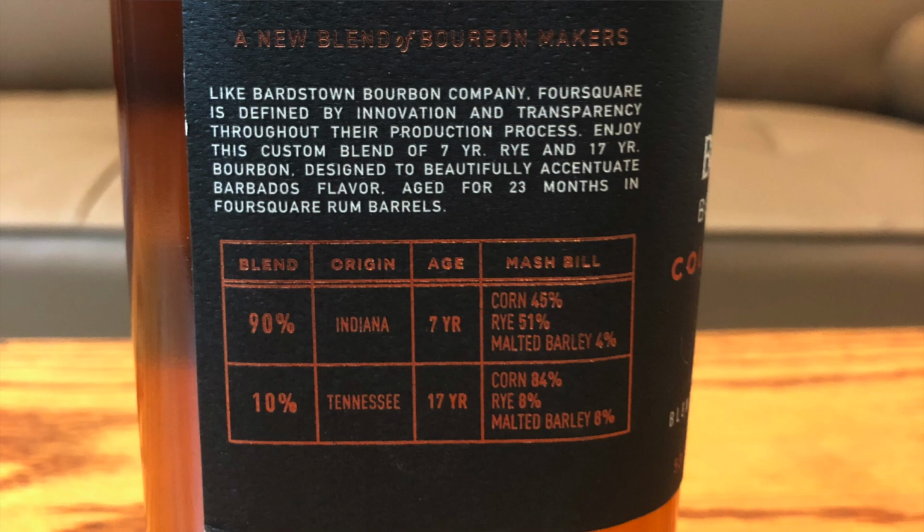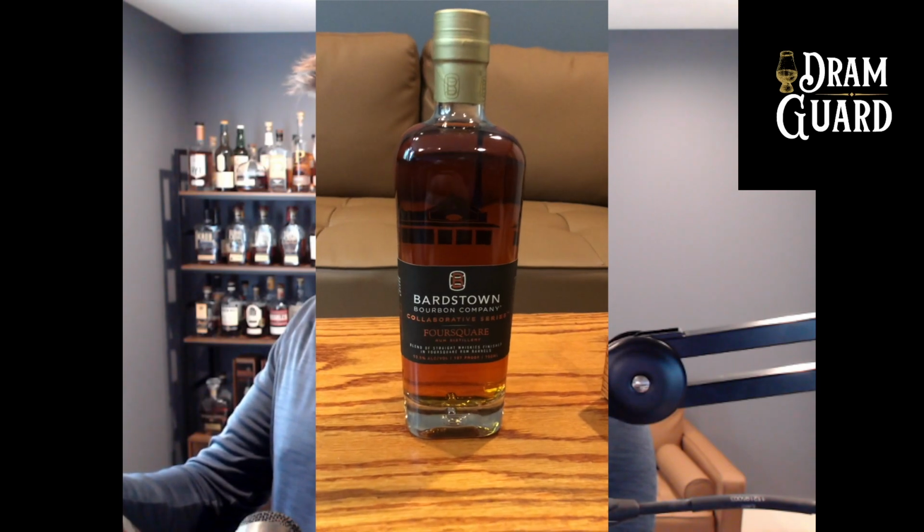So that's really high corn in the mash, which is probably going to play well with the rum, I would imagine. A little bit sweeter. It is the bare minimum amount of rye you can have in a whiskey to call it a rye. And then 10% of this is a 17-year Tennessee whiskey, which is 84% corn, 8% rye, 8% malted barley, which is really interesting. So they blend them and finish it in rum barrels.